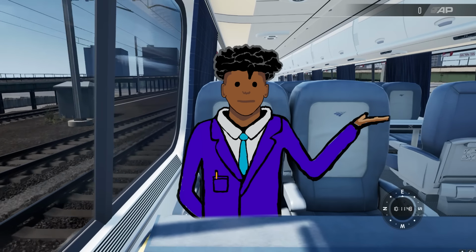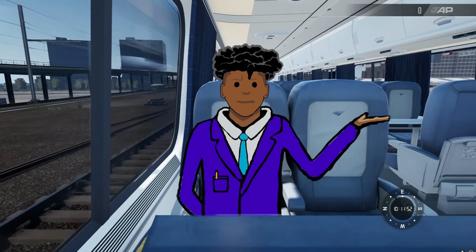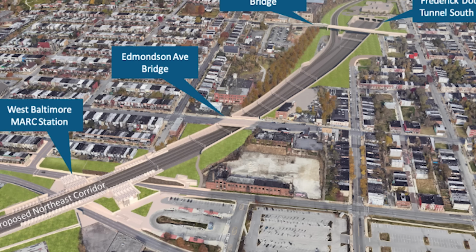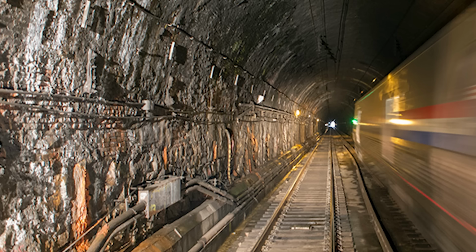Now, the thing I like about this project is not just the fact that they're building new infrastructure, but the fact that they're building new infrastructure to complement the older infrastructure. You see, the Frederick Douglass Tunnel was originally supposed to be quad-tracked, but the project got cut down to double-tracked because it didn't have a stable funding source. But even with the added capacity of the new double-track tunnel, Amtrak still realizes the potential for the old Baltimore and Potomac Tunnel to be utilized.